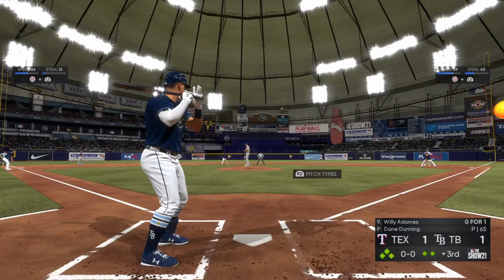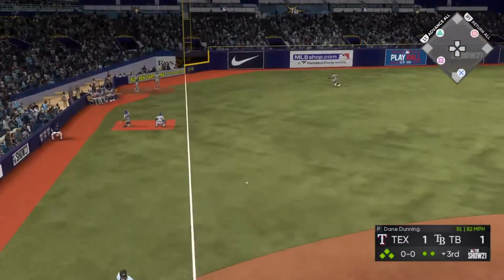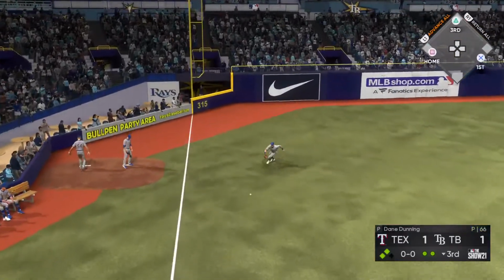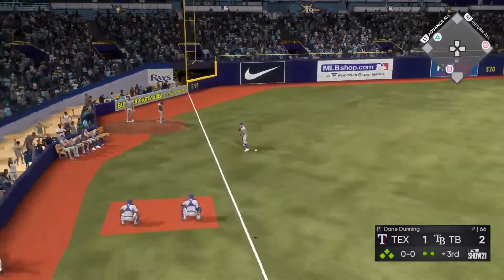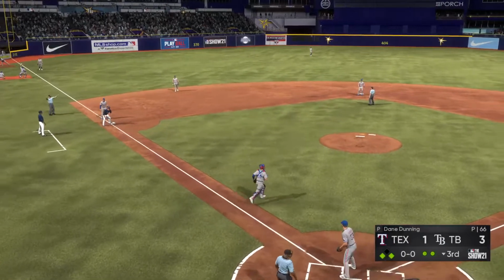Trying to hang a zero. Here's the pitch. This one's down to third. He lays out for it, but he can't pull it in. One run is scored. The run scores from second. It's now 3-1.